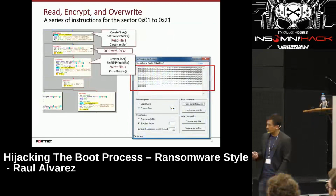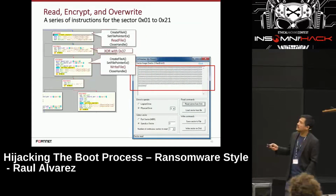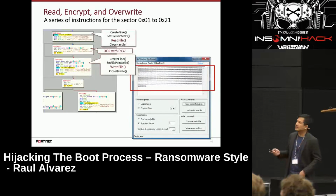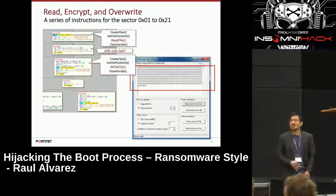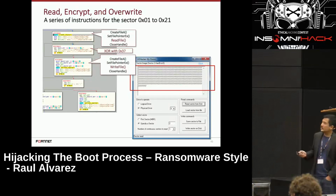This is now the code wherein, as I told you earlier, it opens the file, reads the contents, and XORs it with 37. If you have the Petya malware sample, I'm not giving you the sample, all you have to do is, once it decrypts its code in memory, you can just search for this code. Then that is the start of the MBR infection.